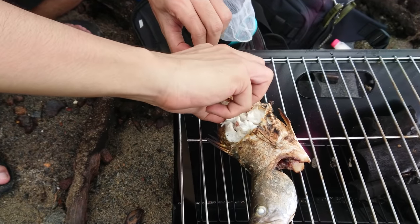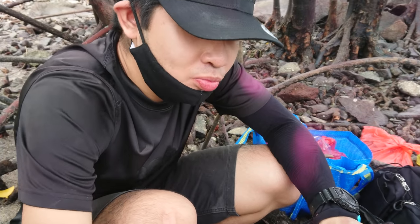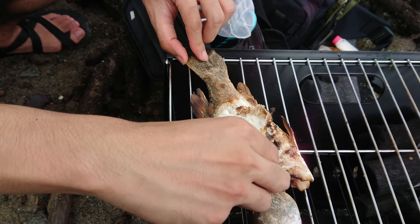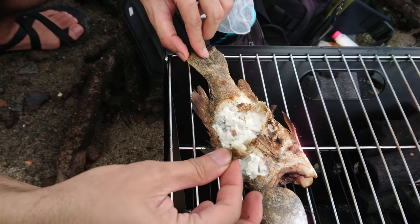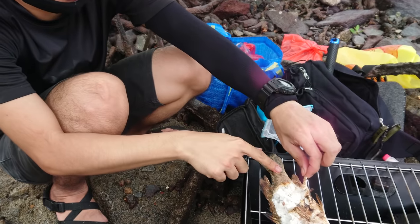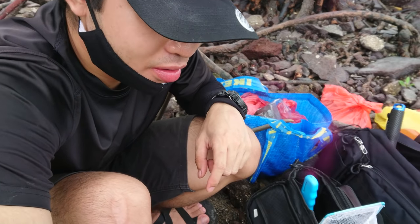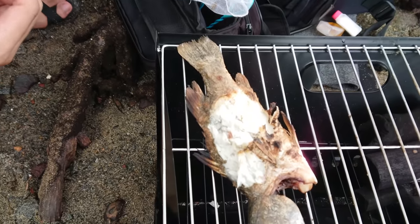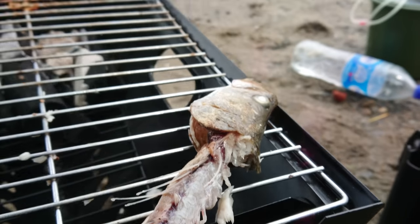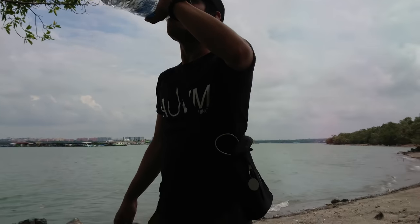So let's try the tasty barramundi. Still very hot. Very nice, guys. And the meat. I like the skin a lot. Kid Noi is damn hungry today, guys.